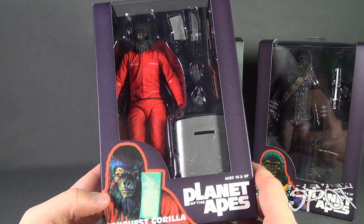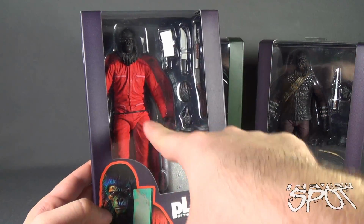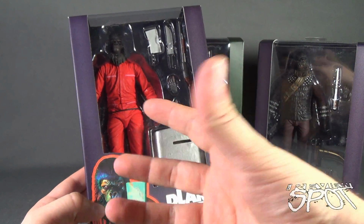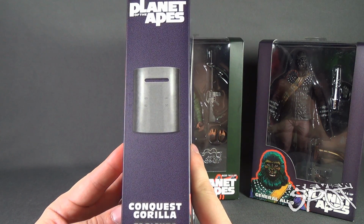Of course, before we have a look at the figures, let's look at the individual packaging. I like that they all are windowed so you can see the accessories, the figure itself. You don't actually have to open these right up if you don't want to. On the side, Conquest Gorilla 7-inch figure.